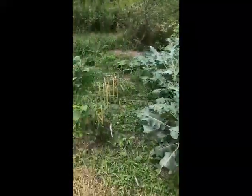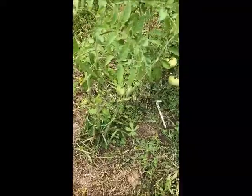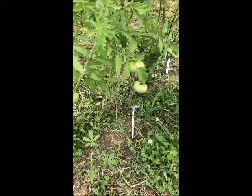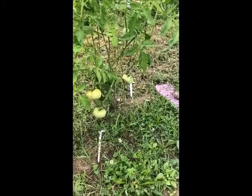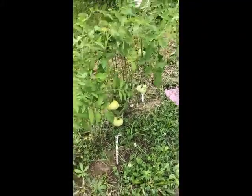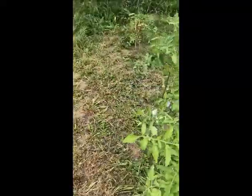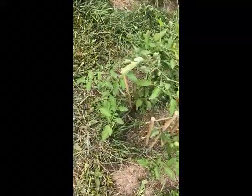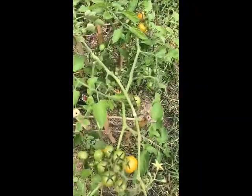But I'll start over here. So these are tomatoes that I grew by seed, and I think these are like beefsteak or something, and they're okay. They're just turning green now, and it's the middle or end of August, so not great. And then I did transplant a couple to the other side of the garden, and they didn't do so well. But these are the cherry tomatoes, and they're doing okay. There's some in there that are red, and we've already picked some.